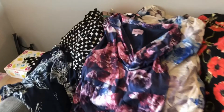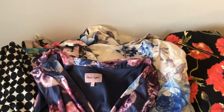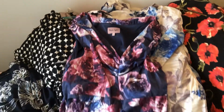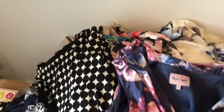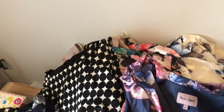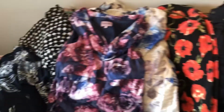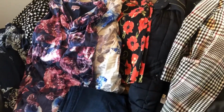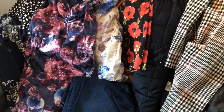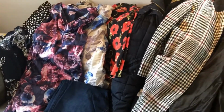Dresses are lovely. I wore this Phase Eight one to a wedding and that other Phase Eight one's never been worn, but they don't fit me anymore. And the one at the back, you can see the bright pattern of the flowers. I wore that to my niece's wedding, so I'm not going to wear that again. And the other 2 dresses, well, they've never been worn, so yeah, I've got more dresses than I think, considering somebody like me doesn't wear dresses. So anyway, here we go.